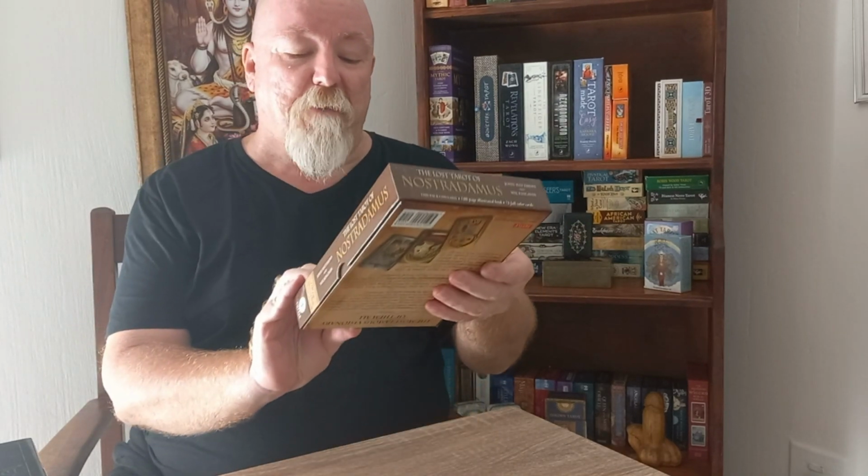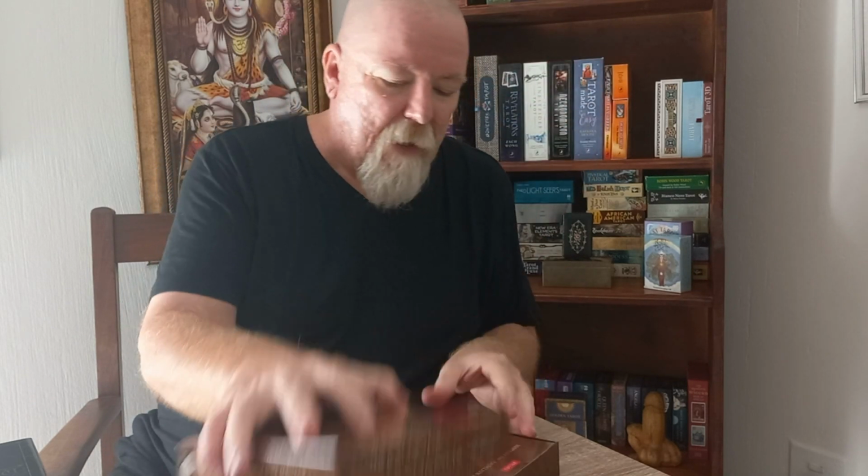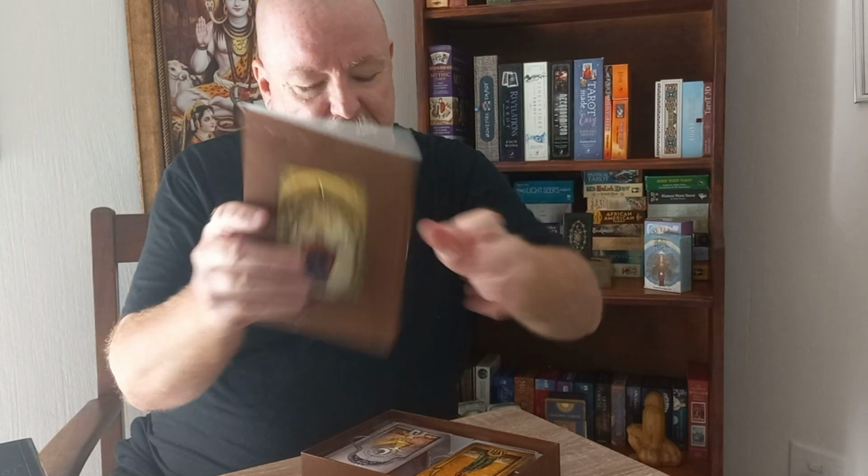Okay, I've got another one here, all right? It's called The Lost Tarot of Nostradamus. All right, there it is. It's by Thoth. Now, this, again, is so different. This one I do want to show you one of the cards from, because it might actually make you realize just how different this deck is.